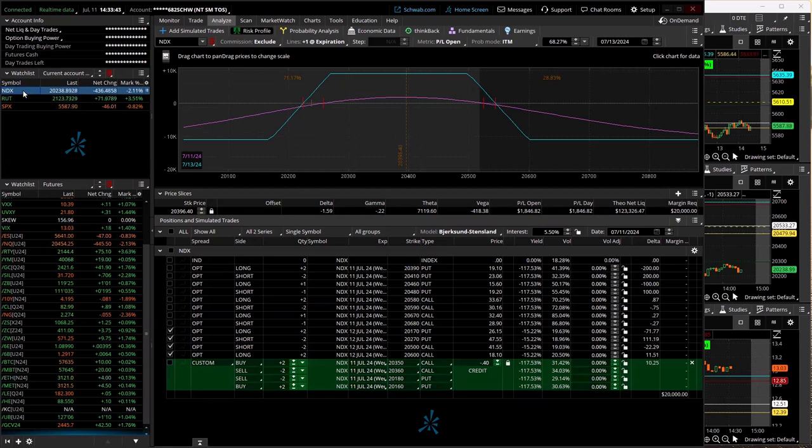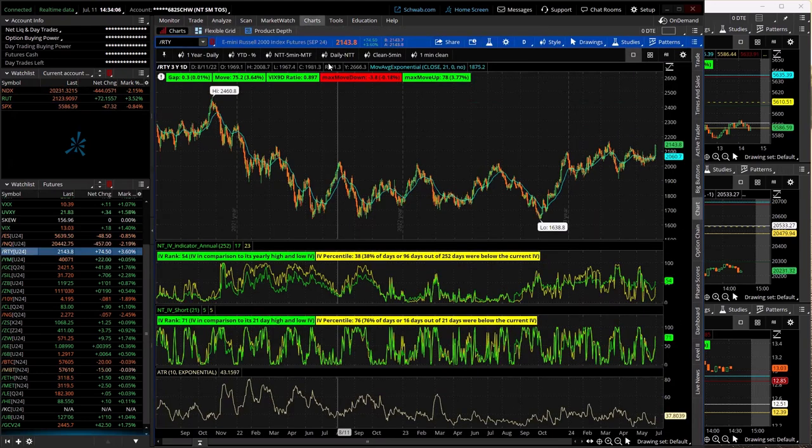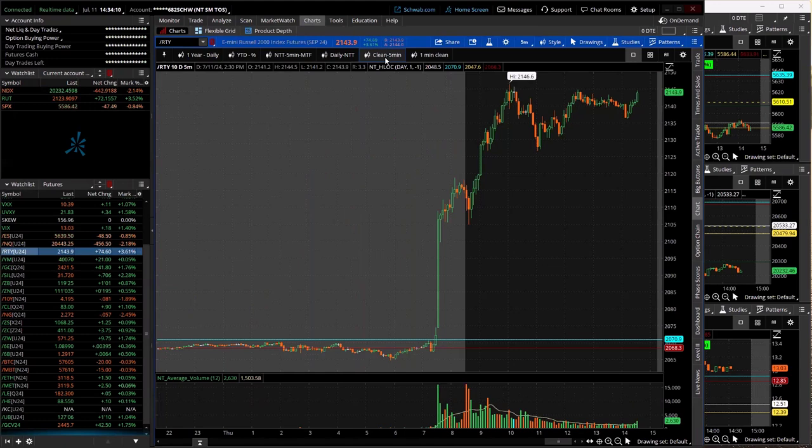Come on, NDX. I need you at 2,300. Yeah, DXB Rut just really like the CPI report for whatever reason. I mean, it's made up of a lot of small regional type banks. And you can see it jumped up right at the CPI report and just has stayed higher ever since. Not always a logical reason.